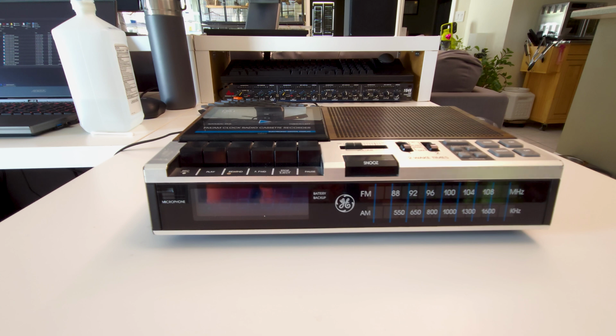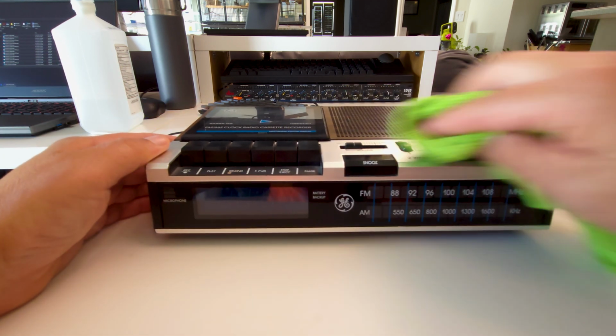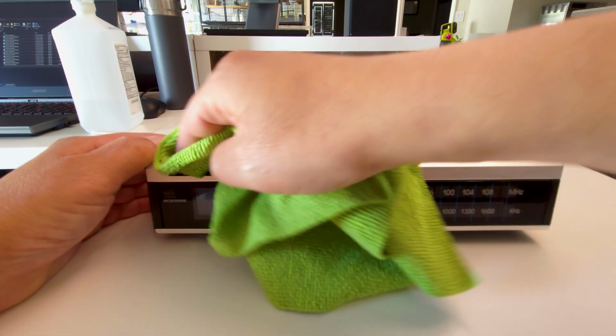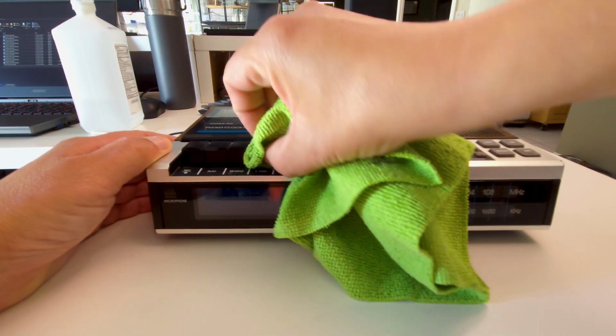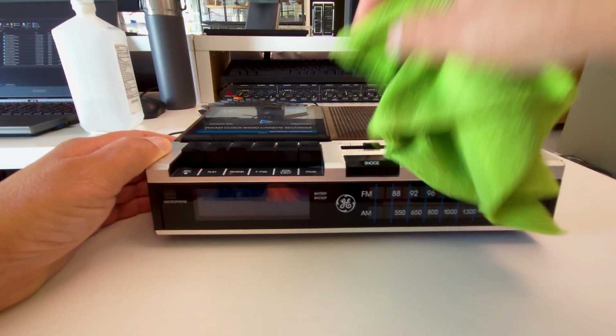So we're gonna get the handy dandy Windex out and just go over this a little lightly just to make it shine up a little bit for camera. Just clean out any kind of gunk or anything that's kind of laying in there, so it looks pretty for our video. And we'll go ahead and cue the music while I get this finished up here.